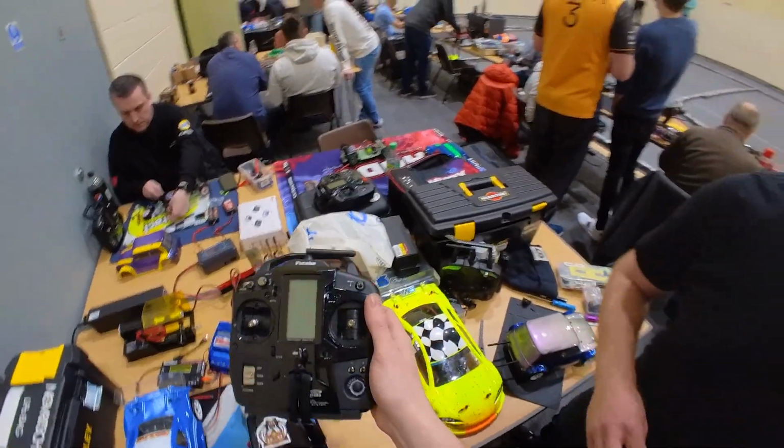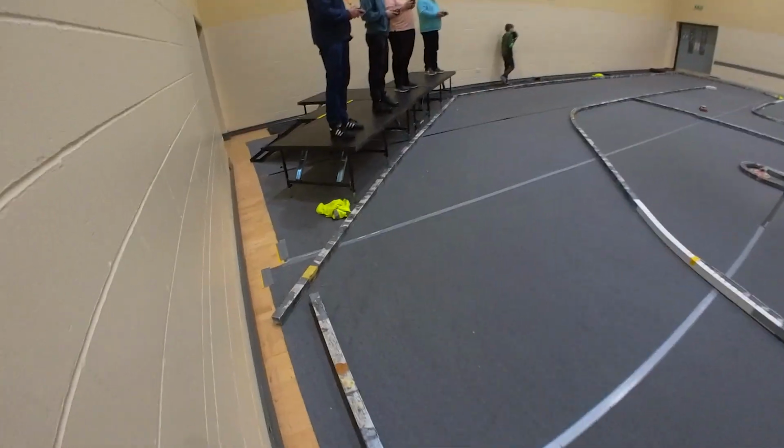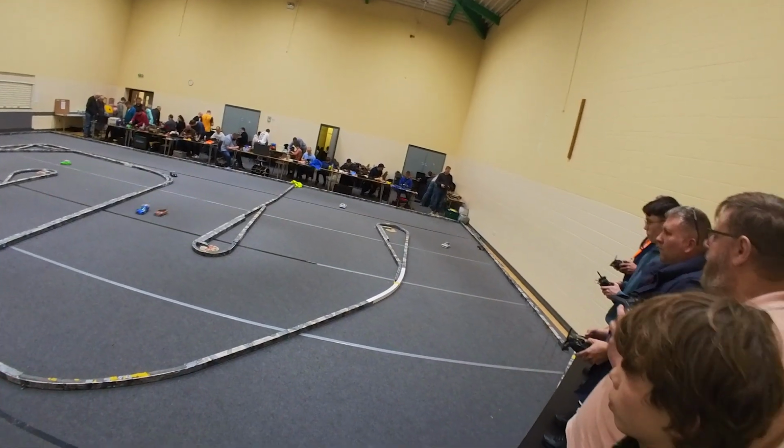First up on the evening, it was time for practice, and with practice there's always very little grip, so you can't really tune your cars in. But this makes sense as all the carpets are cold from being in storage. But by the first race, the grip has picked up and it's all ready to go.